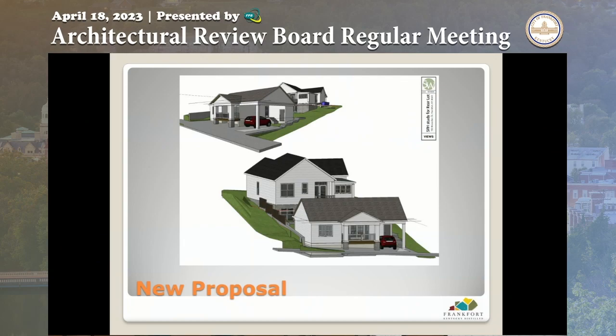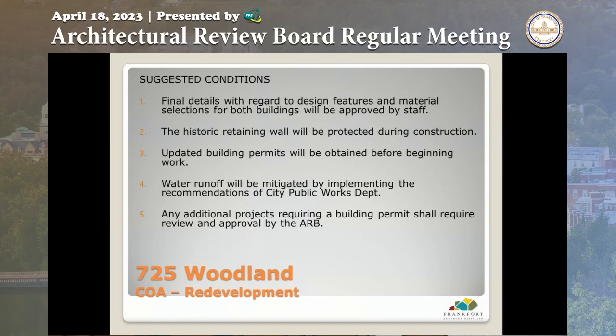Based on the information contained in the application and staff's evaluation within the context of the neighborhood significance, key features, integrity, character, and preservation goals for the City of Frankfort, staff recommends that this revised proposal be approved by the Architectural Review Board. The plans as submitted are compatible in concept with the requirements of the zoning regulations, the Special Capital Design Guidelines, and the suggested findings on page 4 of your staff report. If the ARB elects to issue a certificate of appropriateness for this request, staff recommends the following conditions be applied.